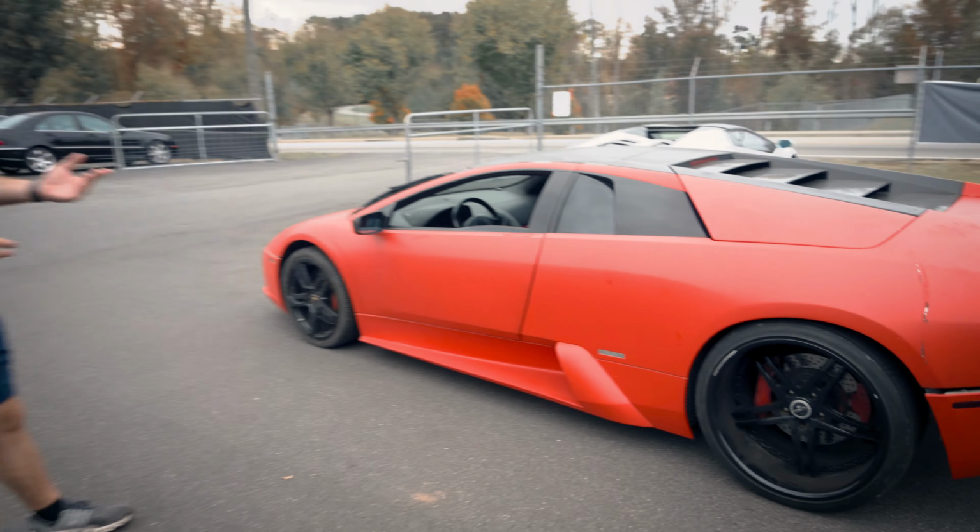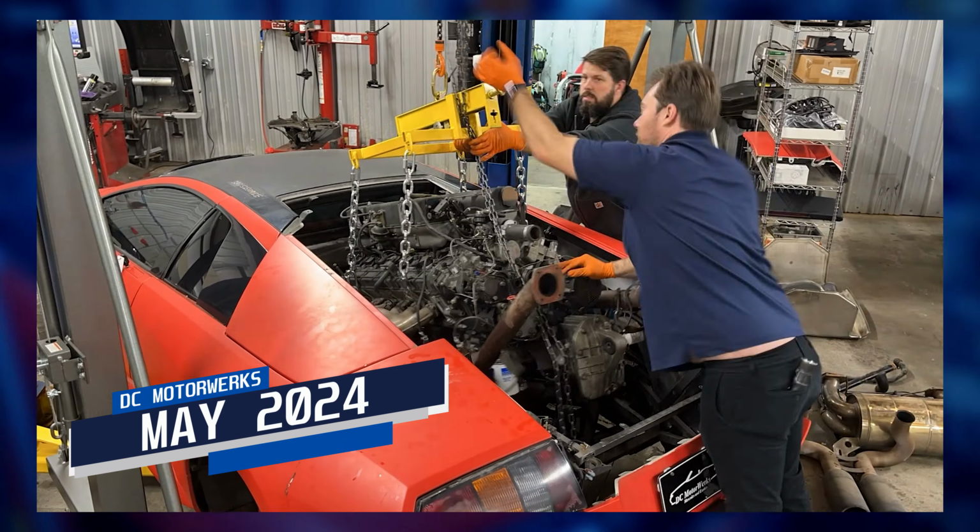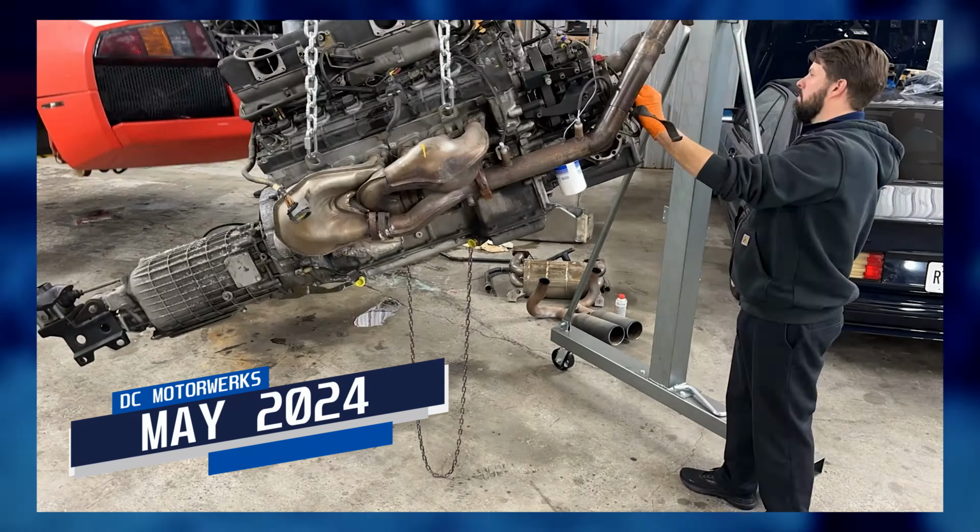If you've been following the channel recently, there's been a lot of Lamborghini engines getting pulled out of cars, and we wanted to follow that trend, and we pulled the red Murcielago back in the shop today to pull the motor. So if you've followed our social media and so forth, you may have seen this car in the past or in some other videos, but we haven't really done a direct video on this car, so today is that day.